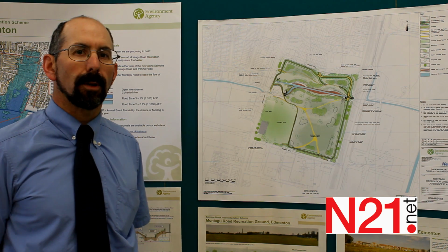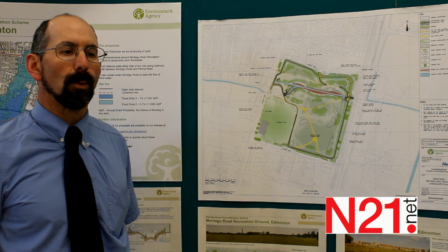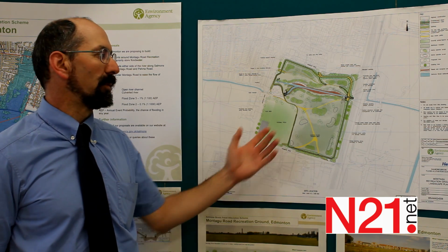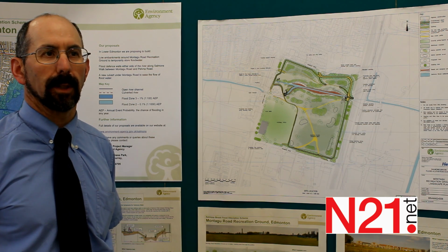We intend to start the works at all sites simultaneously, to have the shortest possible programme, and to also have the Grange Park works completed before the works in the Montague Road area, so there would be some immediate benefit while we were finishing off the rest of the project.